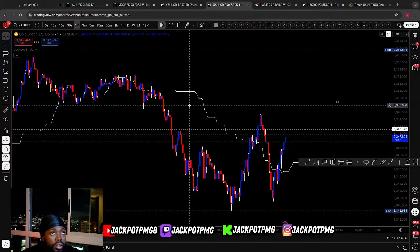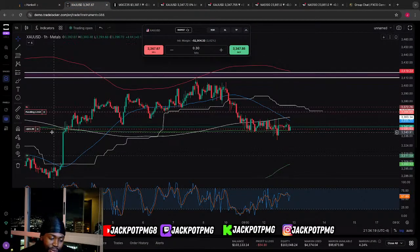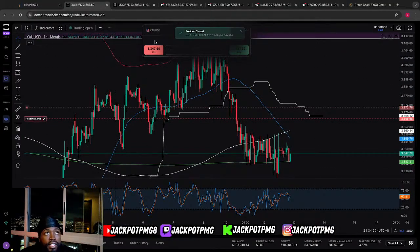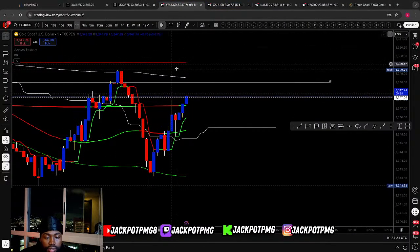I'm gonna close that freaking sell, right? That was an impulsive trade because I saw it was going down, but it's respecting the support. Let's see if it breaks this resistance on H4. Yeah, guys.